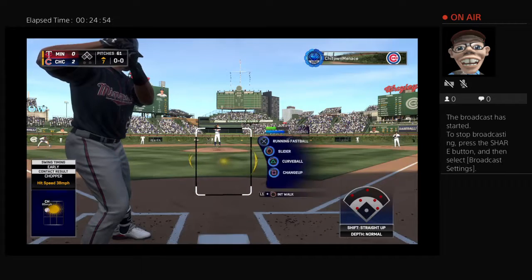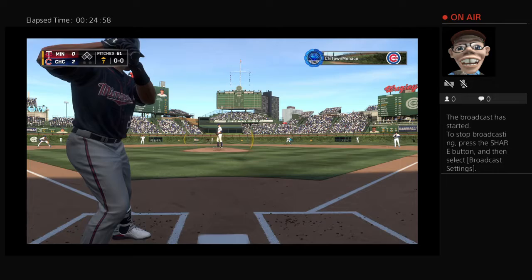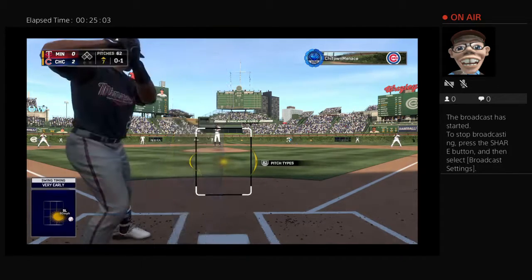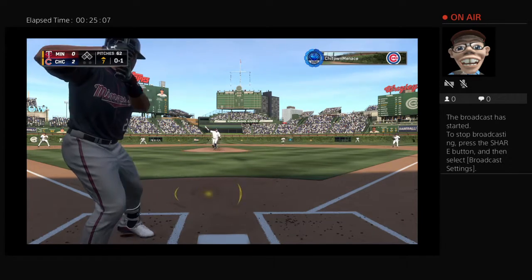Striding in once again, Brian Dozier, leading off for Minnesota, hoping to avoid the hat trick. The second baseman struck out in each of his first 2 plate appearances so far. And not the greatest of starts to the at-bat as he reaches for one out of the zone for strike 1. Well, that's another first pitch strike right there.